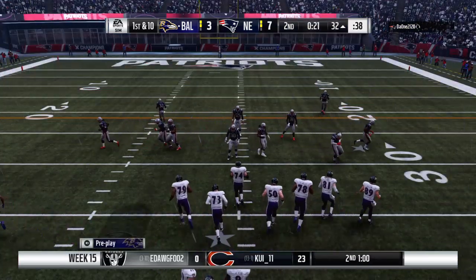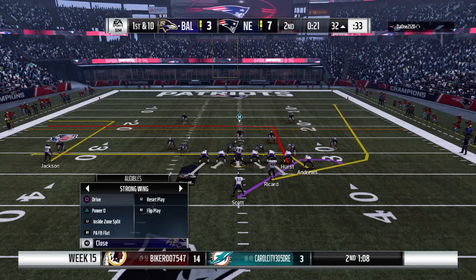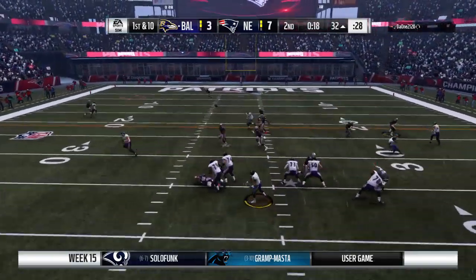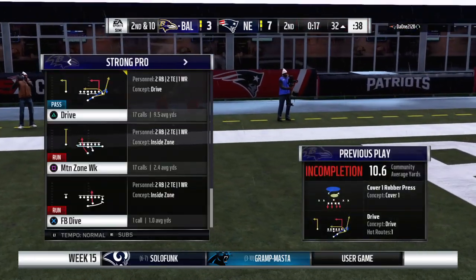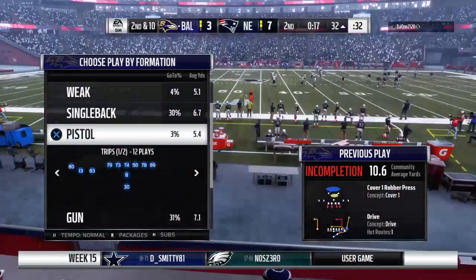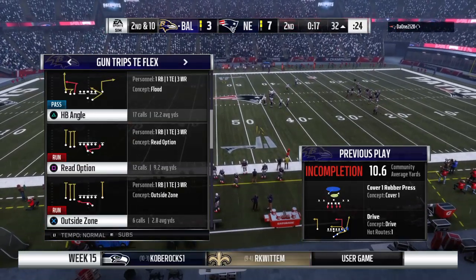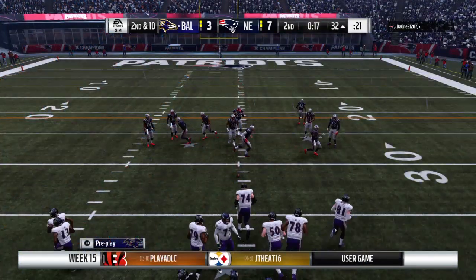From the 32 now, here's 1st and 10. On 1st and 10, it's Jackson. And that is incomplete. So 17 seconds now on the clock here. He was trying to find Deshaun Jackson that time. And now it's 2nd down. Here's 2nd and 10 now from about the 32.